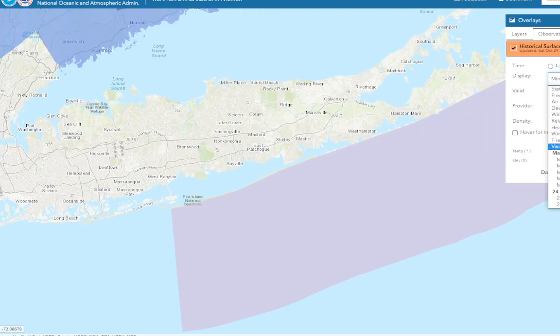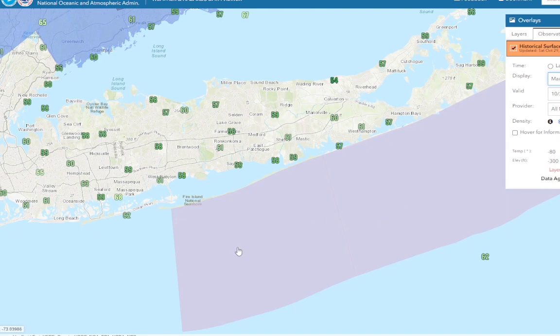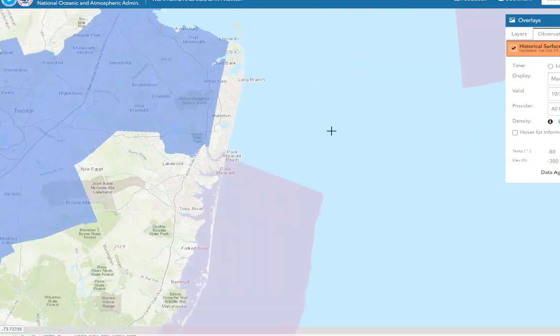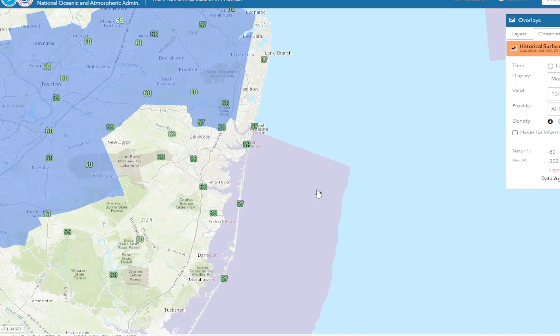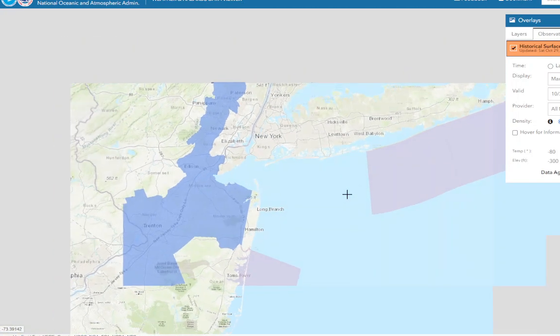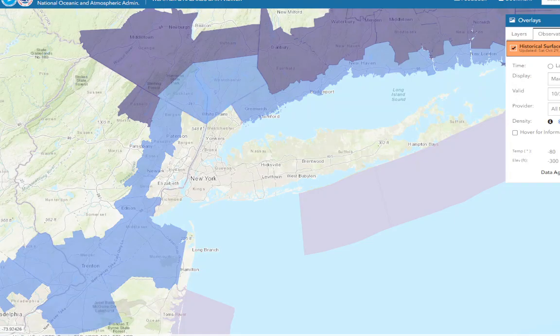Looking at our highs for the day, let's go to our highs next. And we see we got to around the 60-degree mark, so close to average today, close to normal highs for the day, around 60 on Long Island. And looking at New Jersey, probably similar temperatures. Yep, upper 50s to around 60s. So that's just about normal for this time of year.